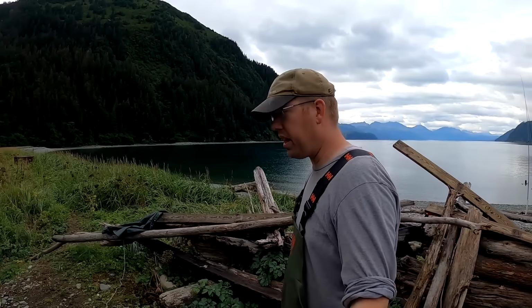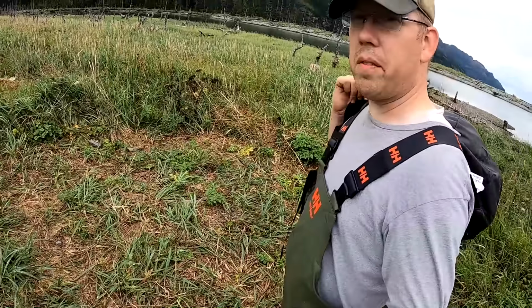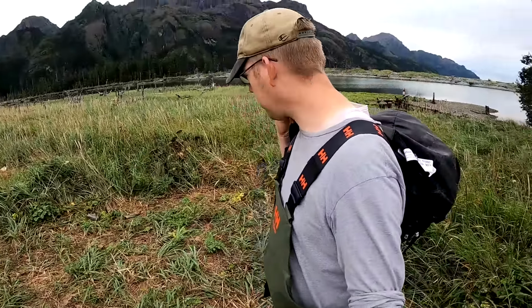Well, we got a little break in the rain, so I think we'd better set up the tent. A little bit of a level spot that isn't covered in rocks.